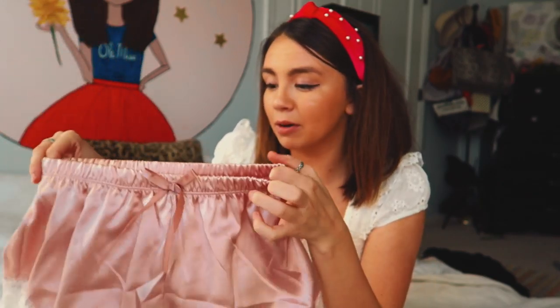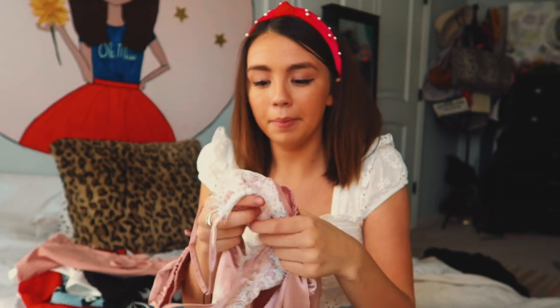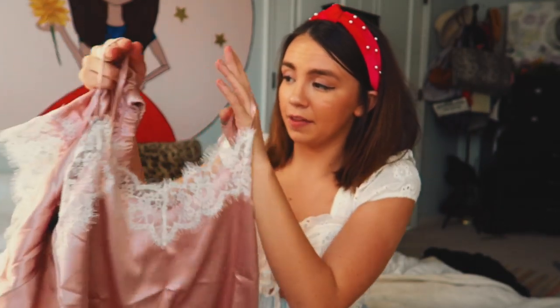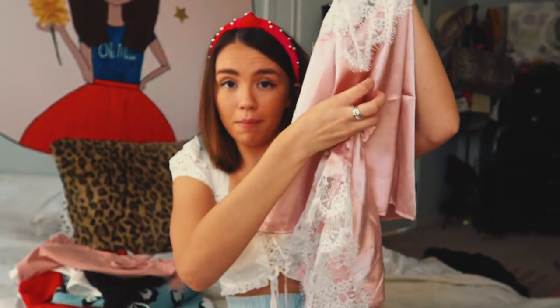So these are the cutie little shorts. They're light pink, which is like my power color right now, with just a lace trim. And then the top is the same. It's that satin pink with lace on the top. So this would be a really cute little matching set to wear to bed.